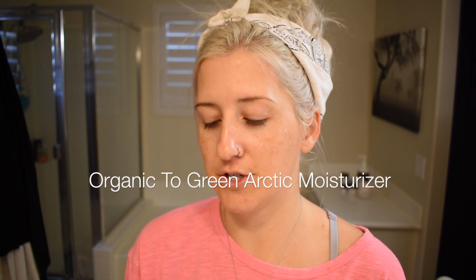And then my lips have been super dry from being sick, of course, so I'm going to go in with the Arctic Moisturizer from Organic to Green too. I have been loving this stuff for chapped lips, and it's kind of like a balm. Massage it right into my lips and let those suckers heal.